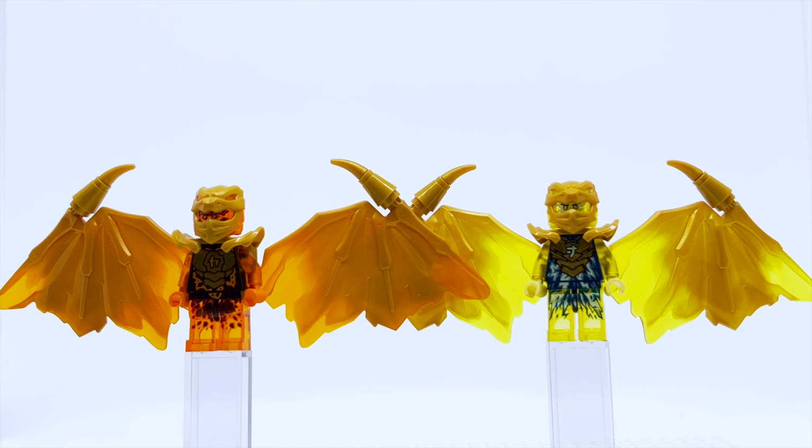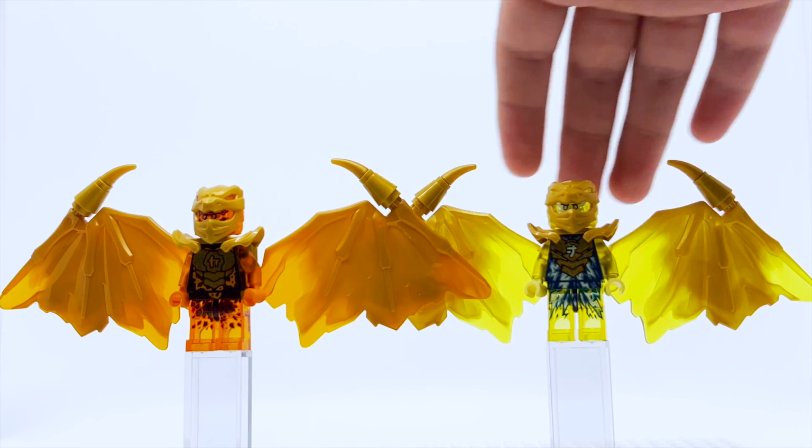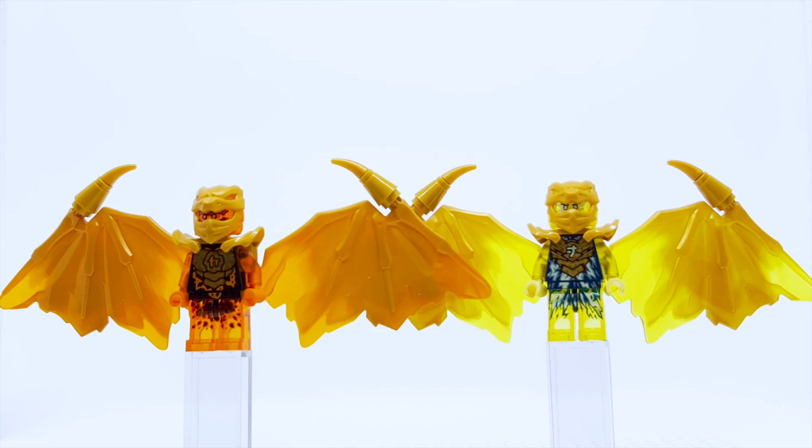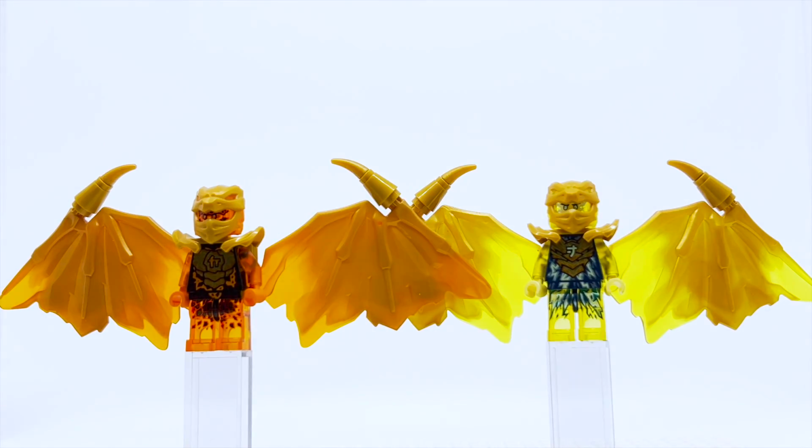Now, before we move on from the original 4 Ninja, of course we have to take a look at their Golden Dragon suits. These suits are crazy. They're unlike anything we've ever gotten in Ninjago before, but wow, are they just amazing. They're covered in transparent pieces, and they've got these big golden wings in the back, and the golden wings are dual molded with whatever their color is. In the case of Cole and Jay here, we have trans orange on Cole and trans yellow on Jay.